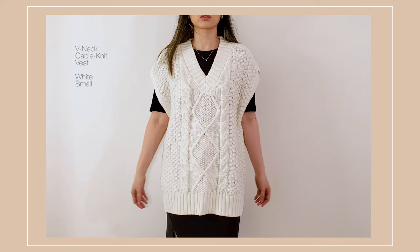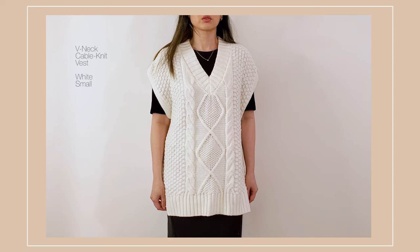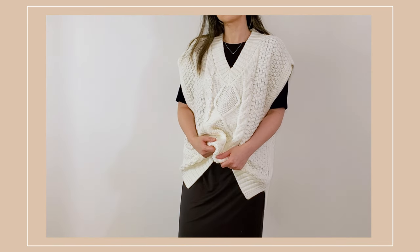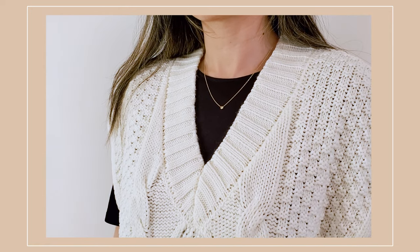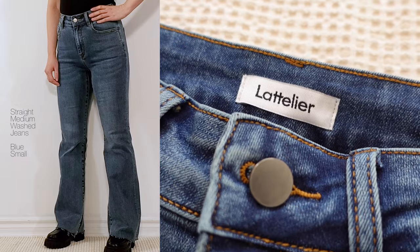Not gonna lie, I'm not a fan of the knit vest being 100% acrylic, but with that being said, it is on the budget-friendly side, and it does feel like it's well-made acrylic, as it doesn't feel too rough against the skin. It is quite oversized, so I would say stick to your usual size. I do love the overall look of this cable knit vest though, it's really pretty.